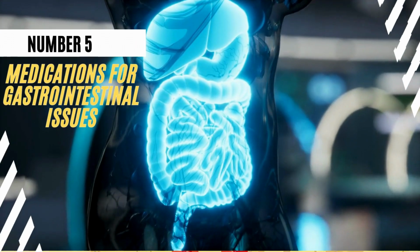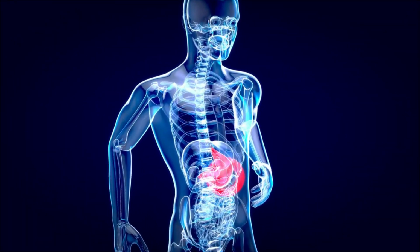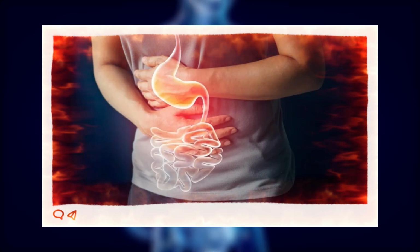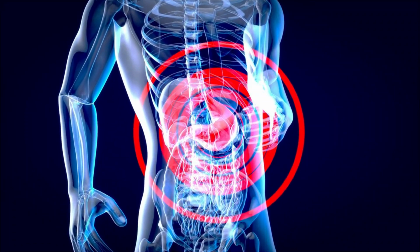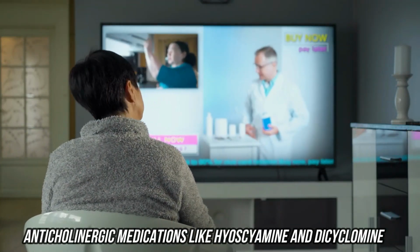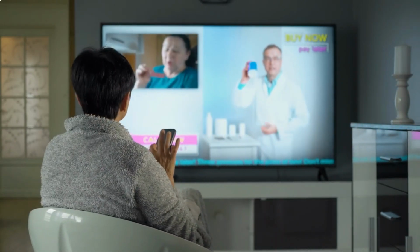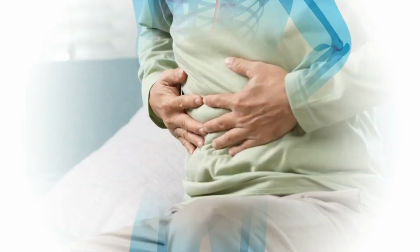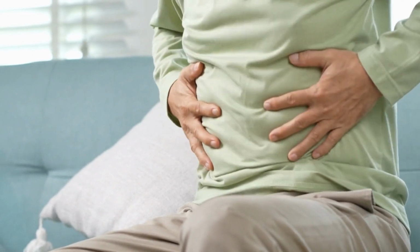Number 5. Medications for gastrointestinal issues. Gastrointestinal issues such as irritable bowel syndrome, IBS, and other digestive disorders can significantly impact daily life, prompting many older adults to seek relief through medication. Anticholinergic medications like hyoscyamine and dicyclomine are often prescribed to manage these conditions. These drugs work by relaxing the muscles in the gastrointestinal tract, which can help reduce symptoms like cramping, pain, and irregular bowel movements.